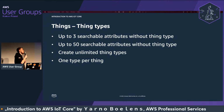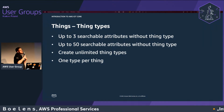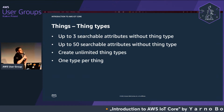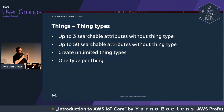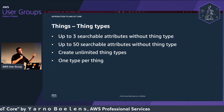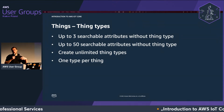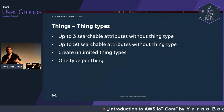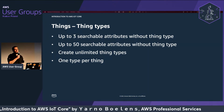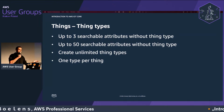If we're talking about the doorbell, Ring might make multiple versions of a doorbell, but in essence, they are the same thing. They are a doorbell, and they have certain properties that they all share, which is where you would use a thing type. So a thing type is a logical grouping. And the reason that this is useful is because we can assign attributes to a thing type, which we then also assign to our thing by extension. A thing has one type, and it allows you to more easily manage your things without having to individually go through all these things and add these searchable attributes.